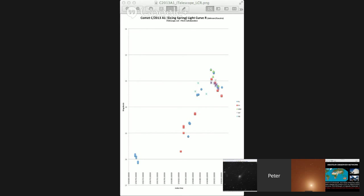It hasn't actually reached perihelion yet, because perihelion is actually next week. But it's not like a sun-grazing comet like ISON was, or like Comet Lovejoy 2011 was. It's not getting anywhere near as close to the sun, so the sun's not acting on the comet in the same way as a sun-grazing comet would act.